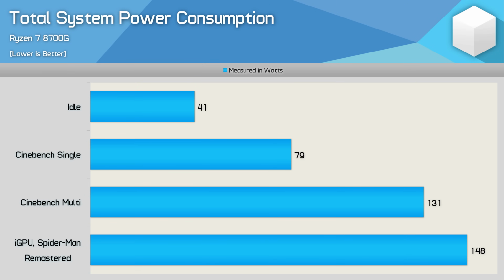Finally, here's a quick look at power consumption. At idle, the 8700G system consumed 41 watts. Then under a single core load, total system draw hit 79 watts, and for an all-core workload, it went as high as 131 watts. As for gaming, in Spider-Man, we saw a total system load of 148 watts, so needless to say, this is a very low-powered combo.